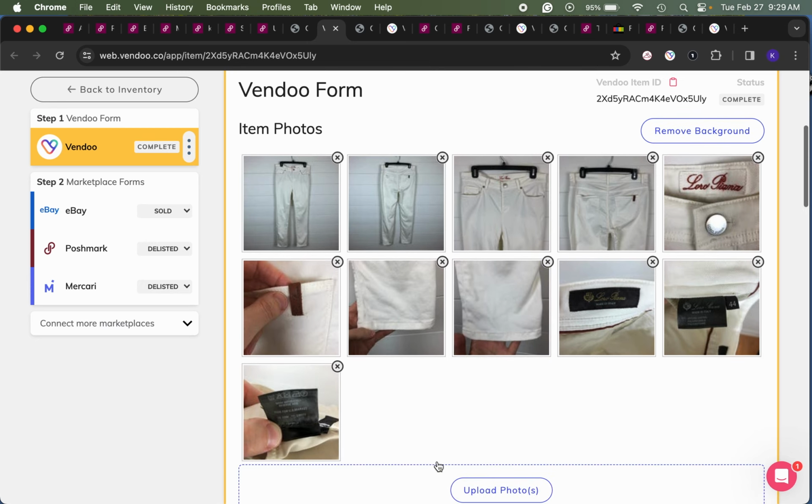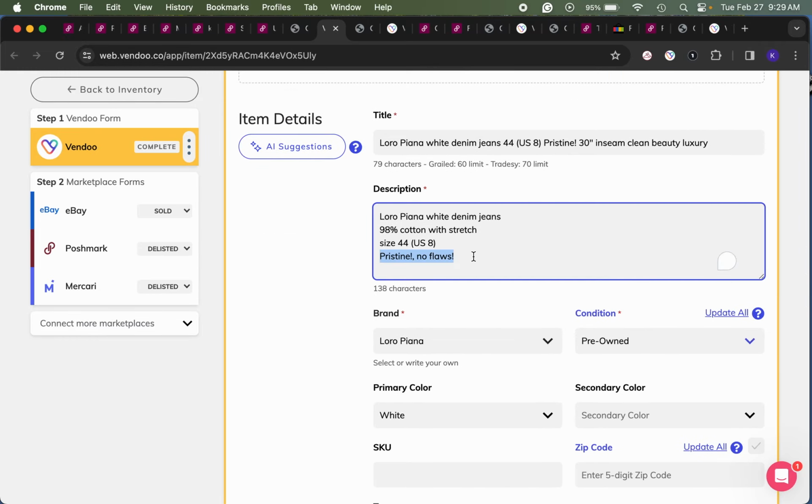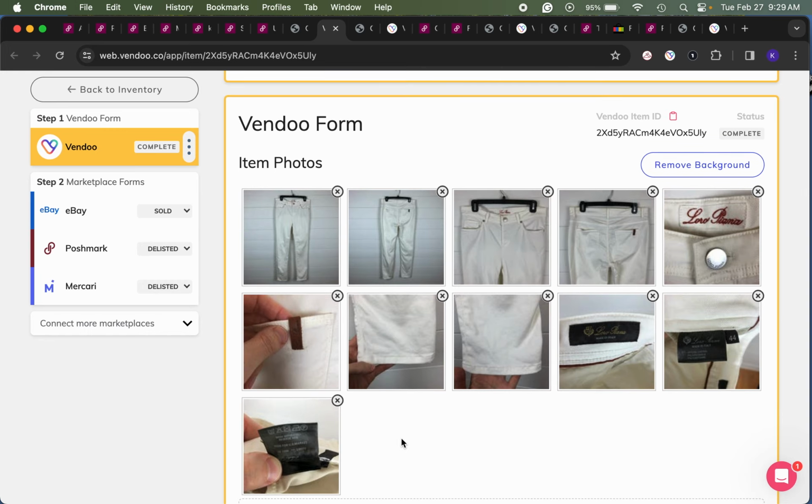18 days. And yeah, I don't see any photos here where I pointed out a stain or anything, so I think these were, yep, pristine, no flaws, which was amazing to find. I definitely checked it over at this thrift shop.